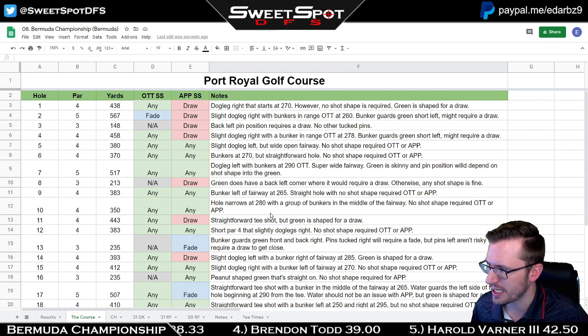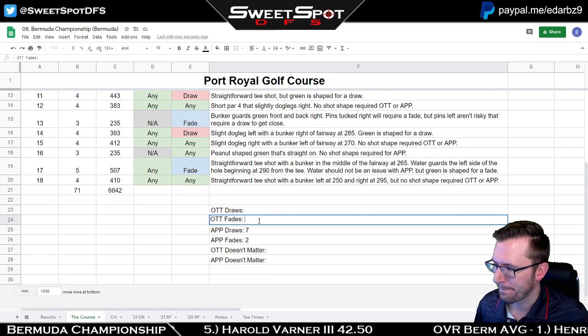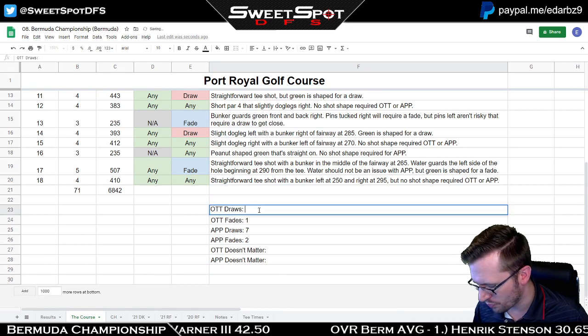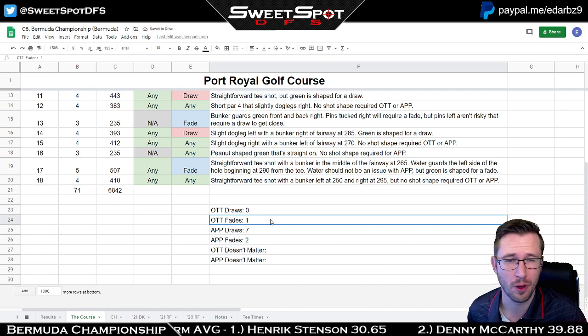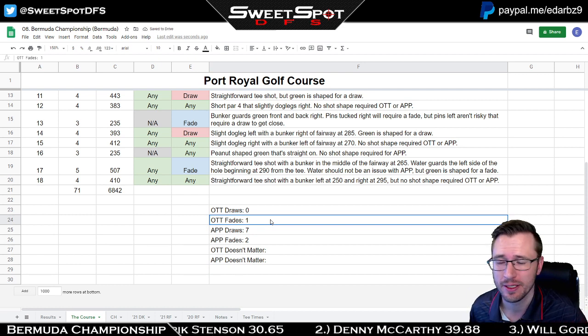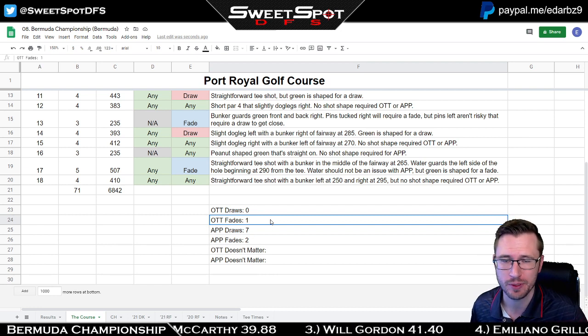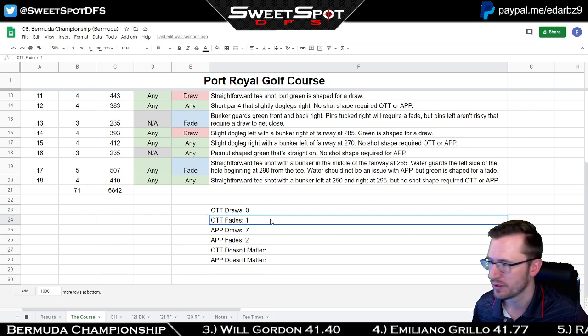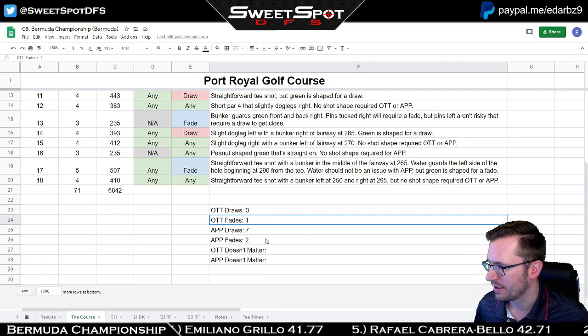I forget to mention that every once in a while, where I don't mention what I mean by a fade or a draw. That is not universal for both handedness. It is only for right-handed golfers. So I'm only looking at right-handed shot shapes. You just flip them for lefties. So if we do have a lefty in the field, they'd probably want to hit a fade.